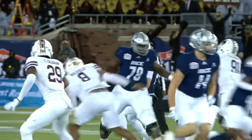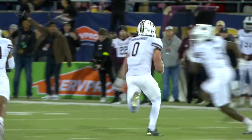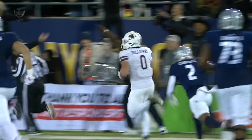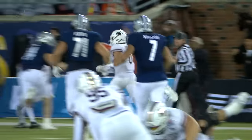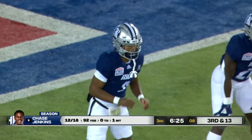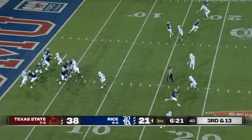Texas State's ability to make the young quarterback uncomfortable in the pocket just does not see Holloway at all. And man, talk about some last second Christmas presents for number zero. Two pick sixes. See if you make a couple guys miss, but I do not want to take my quarterback in a long drop here.